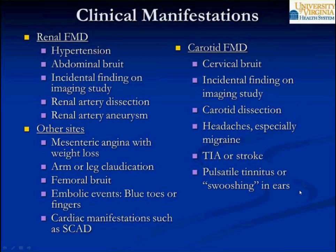When other vessels are involved, you'll see mesenteric angina with weight loss, arm or leg claudication, femoral bruits, embolic events, especially if the upper or lower extremities are involved. You'll see blue toes or blue fingers. And finally, spontaneous coronary artery dissection can also be seen in patients with fibromuscular dysplasia.